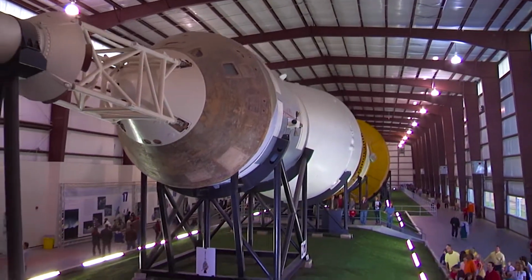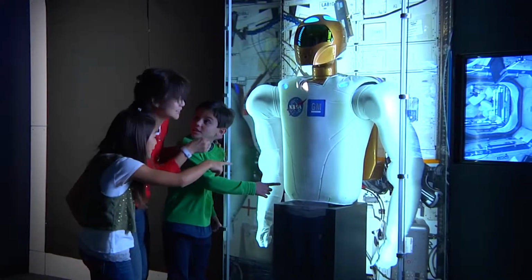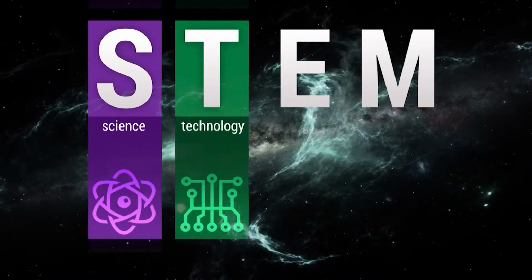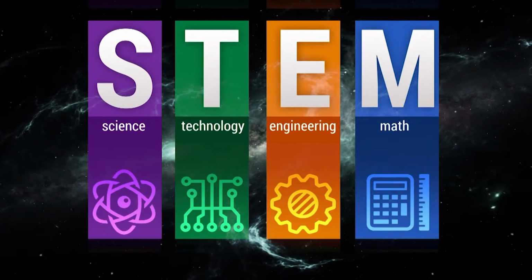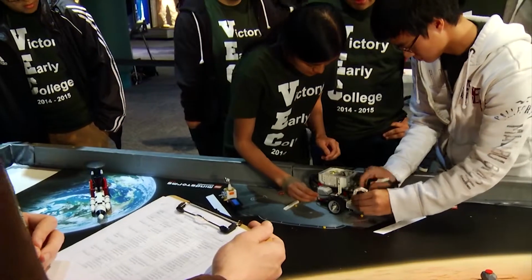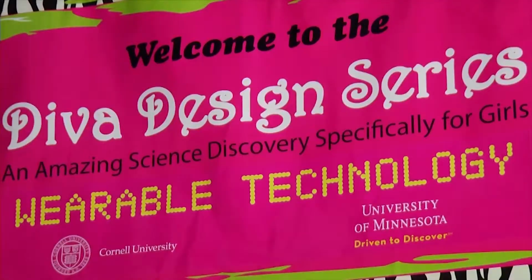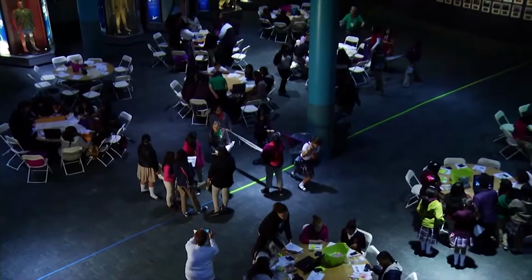Space Center Houston's education-focused exhibits explore problem-solving concepts, career paths in space, science, technology, engineering, and math. We've got some amazing programs for students that include Space University, camp-ins, Space After Dark. We have the Diva Design, where we have girls come in and use the astronaut food for recipes, or do robotics, or maybe some fashion design with their robots.